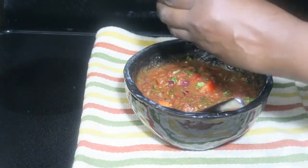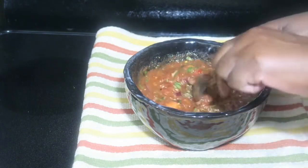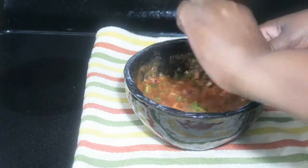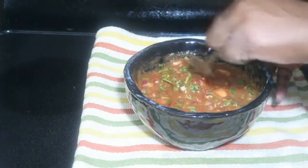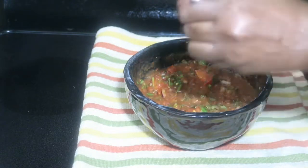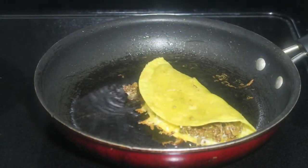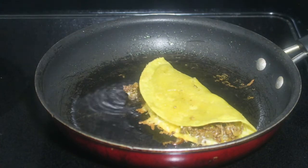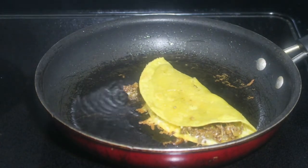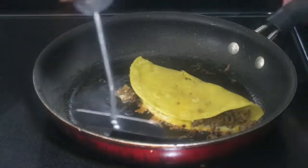Oh, I gotta put this lemon in there. You use lemon or lime. Perfect. Absolutely perfect. I'll be back. It's hot too. So, I'm probably not doing it right. Hold on, let me get my spatula. Oh, turn the fire down, girl. Turn the fire down.